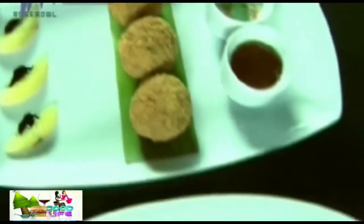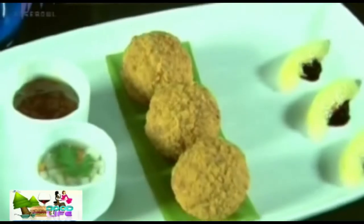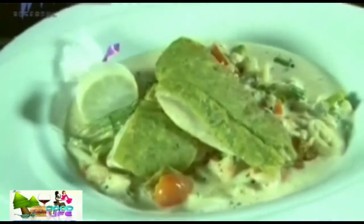Actually, I've done two dishes, and this is a starter. Before that, let me just talk about our restaurant. We are sitting in Trilogy. Trilogy is a combination of three different concepts: Italian, Chinese, and Indian, or Italian, Kerala, Chinese, Indian. I have chosen two dishes. One of them is a Chinese dish, and the other one is an Italian dish. Fish and crab balls.